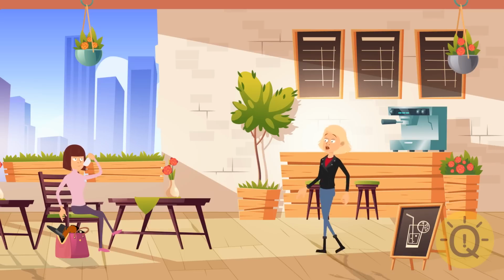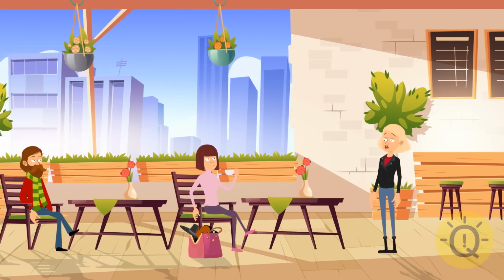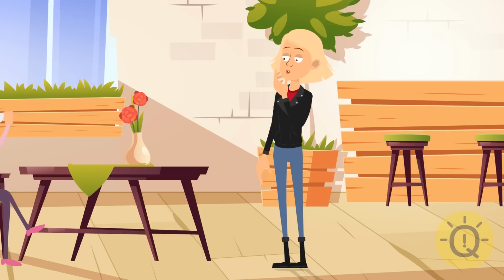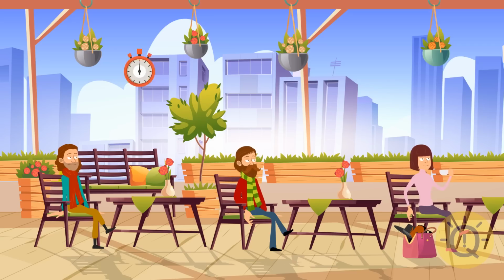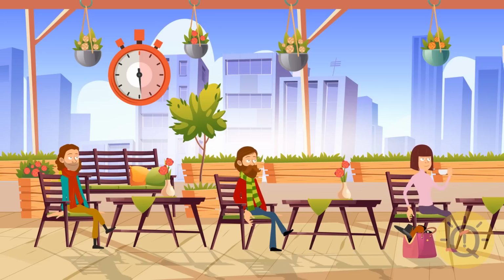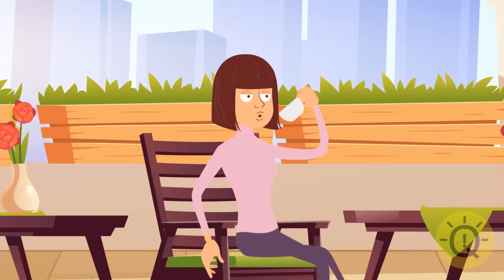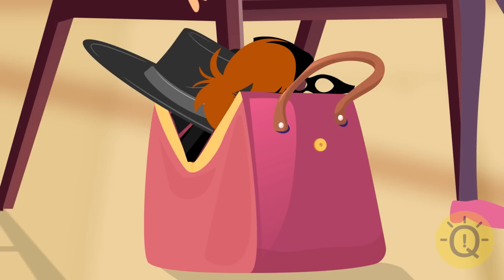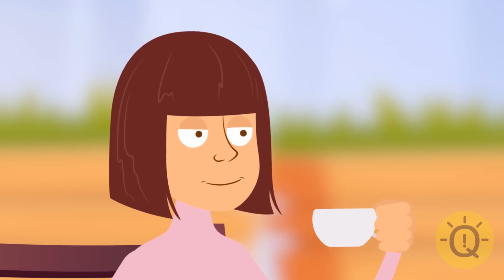He seemed to go out to the terrace. Julia rushed there and saw 3 people sitting at their tables. She looked at them closely and soon understood who'd taken her wallet. Who was the thief? It's the young woman on the right. You can see a wig and some men's clothing in her bag. Plus, she's wearing a turtleneck to cover her tattoo.